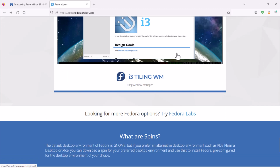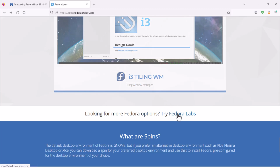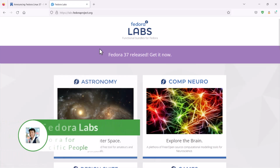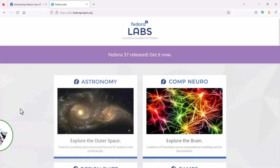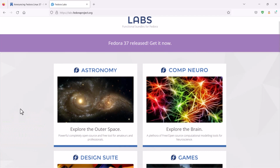But this is not all. Why did I tell you that Fedora is now the leader? Because in earlier days it was definitely Ubuntu, because Ubuntu ships with a lot of other flavors, such as Ubuntu Studio, Ubuntu Budgie, Kubuntu, Lubuntu, all that. But here Fedora also gives you some Fedora Labs. So just click here. Now you can see these Fedora Labs, which actually target specific people to do specific tasks. I'm just discussing it, so just watch carefully.